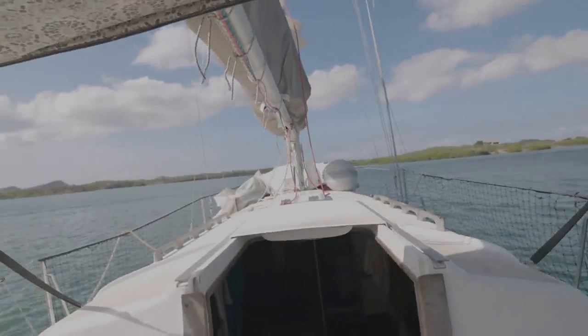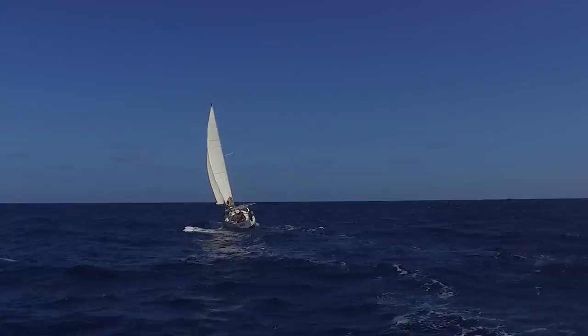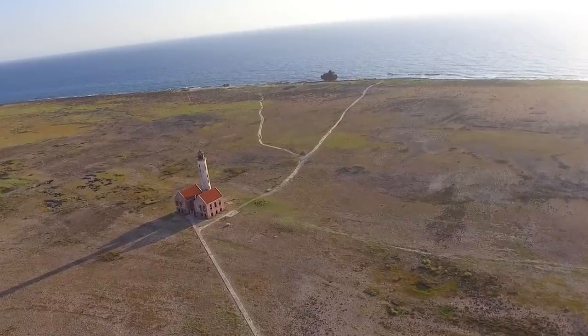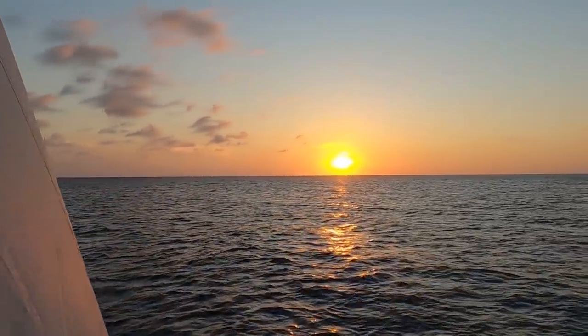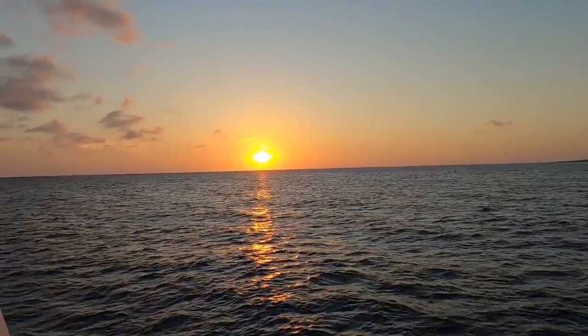The sail was a trial run to test out all the work we did before we set off on our next long sail across the sea. This morning, we're going to explore the island and tell you where we're headed next. And finally, after all that work, we deserve this. Stay tuned, especially if you love the sound of the ocean.